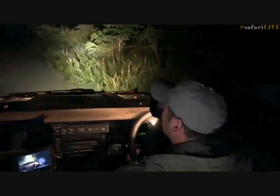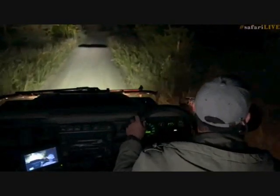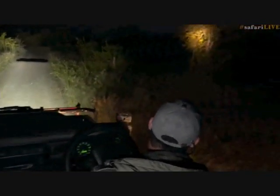Oh, impala, yes! I'm just going to turn my lights off. Don't want to harm the impala eyes. A little group of them, and I'm almost certain that this group will start heading to quarantine. Ooh, have I got one?